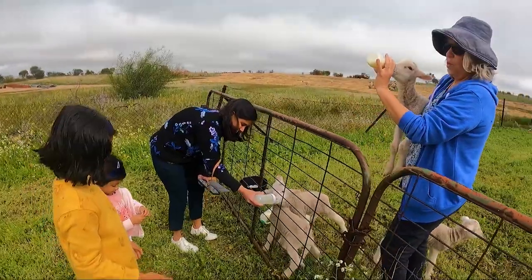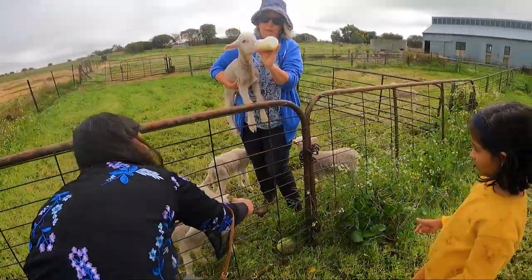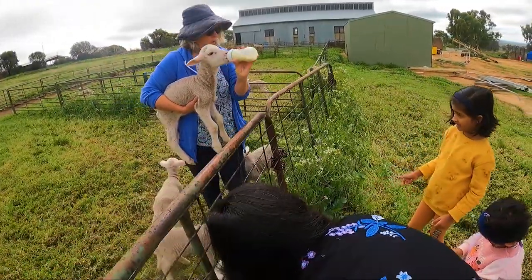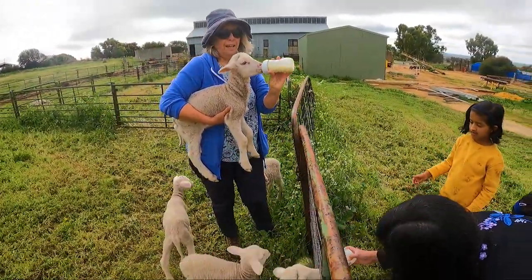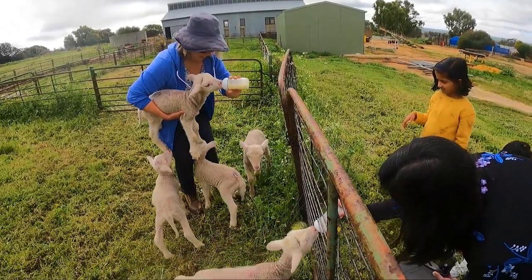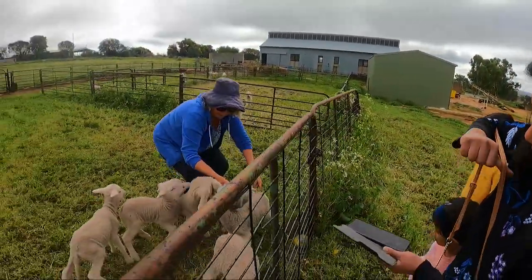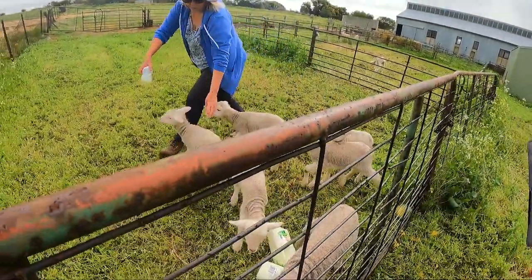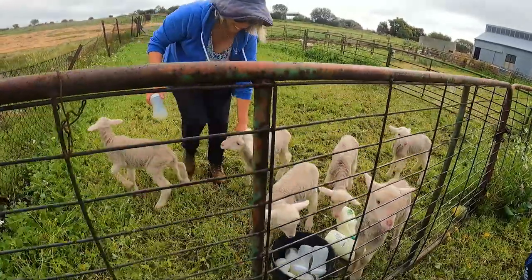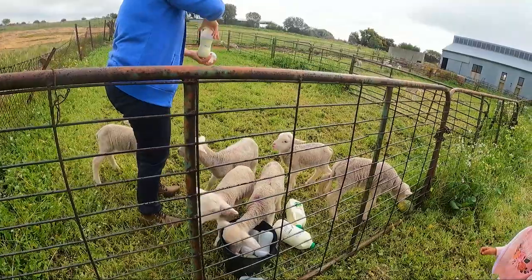So these ones were orphans. Their mum's died, or a lot of them had triplets and twins, and the ewes can't keep feeding them. So I ended up with 11 babies. This one is a little bossy boots. So then I just have to keep filling up before those are gone.